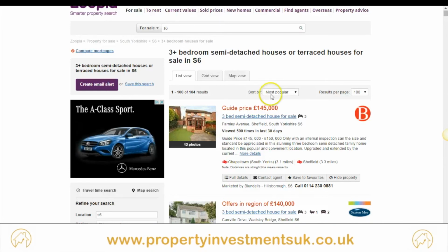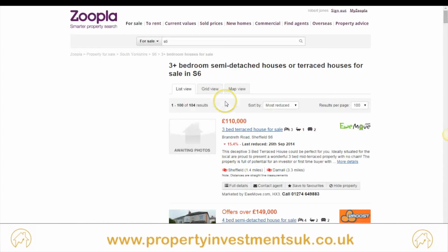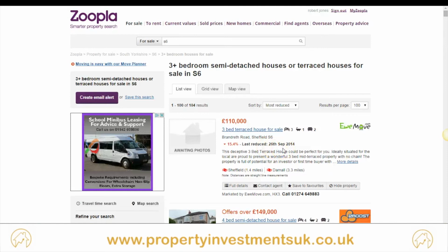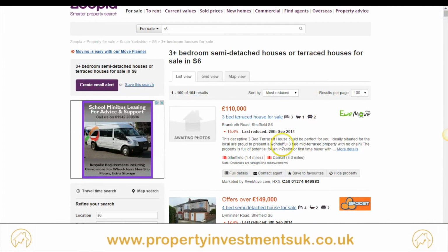So third technique, we're going to be looking at most reduced. If we click on sort by most reduced, very simple again, just keep it on the list view. This is where we're going to be looking at two factors: the biggest price reductions and also the last reduced date. We're in October 2014, so near the end of 2014 now. So any recent price reductions in the last month, last 4 weeks, are going to be quite interesting. That's a recent price reduction, and it's a decent price reduction as well.